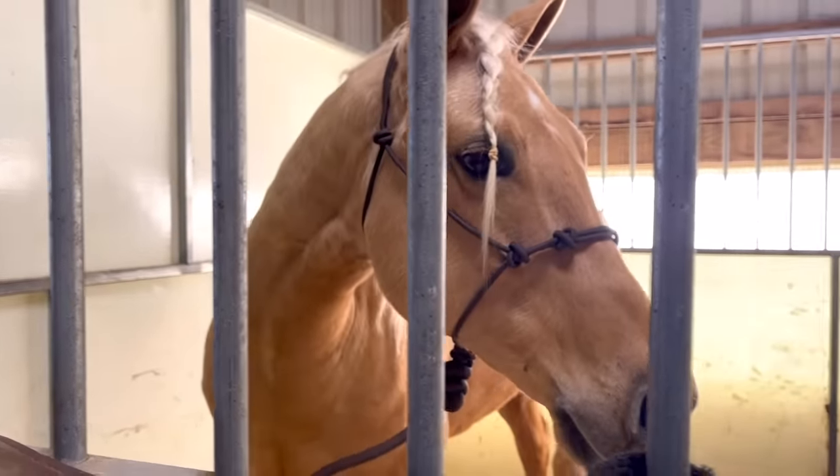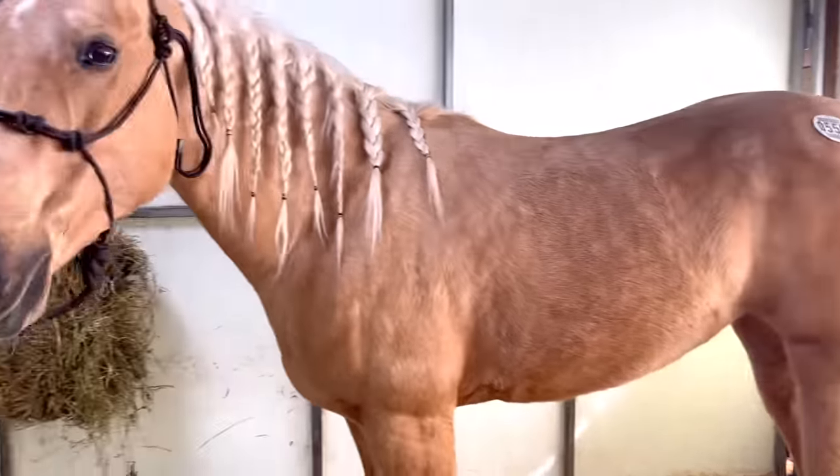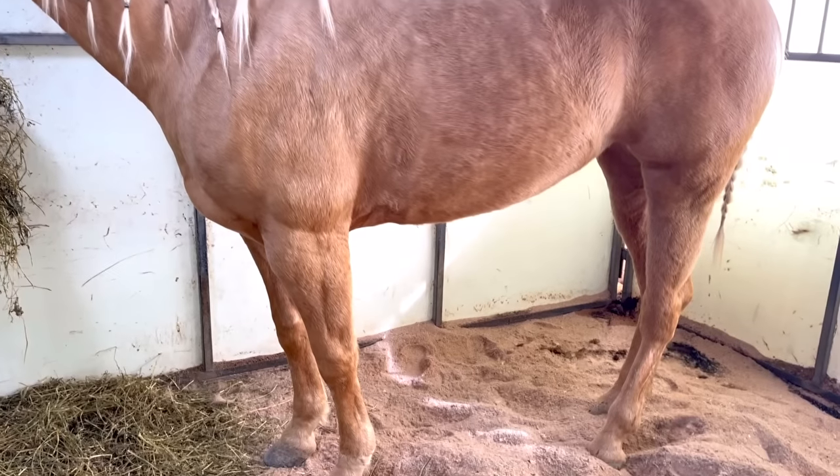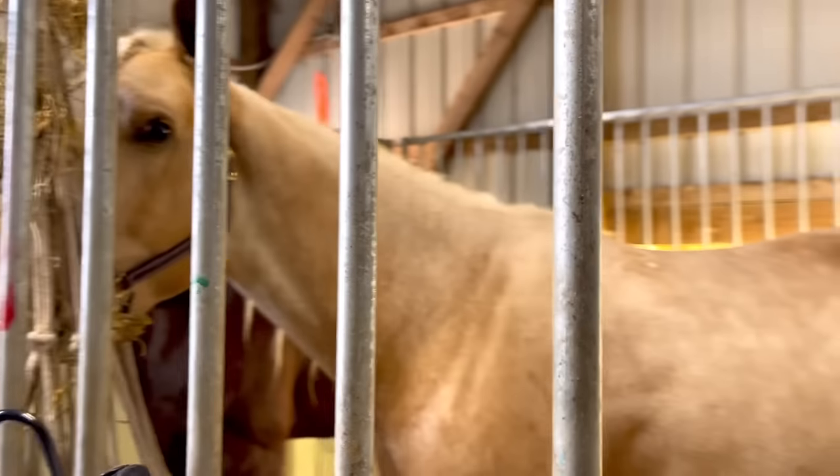So something I'm really into for me personally is a short back. So this mare had a longer back, nothing wrong with it. She could be perfectly sound and functional, but I think a short back equals a stronger back. So that's what I keep an eye out for as well.